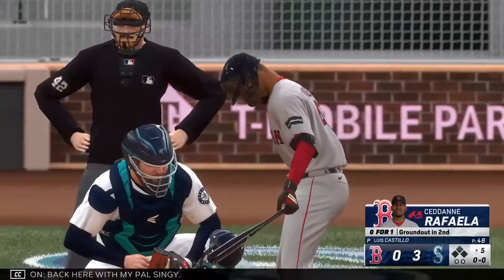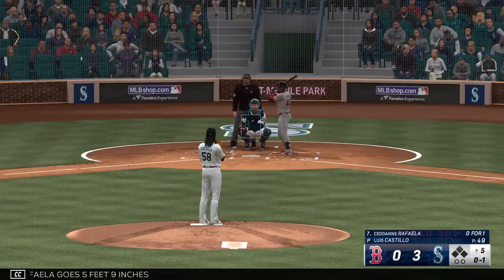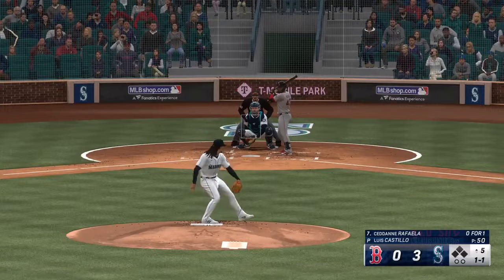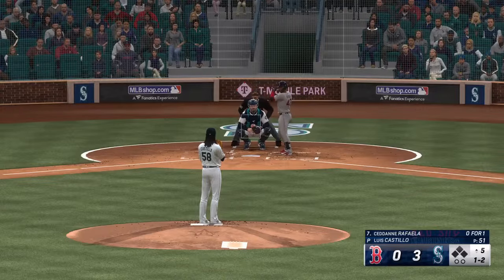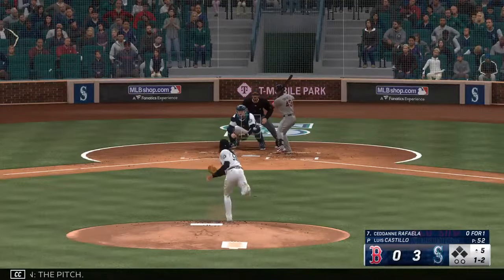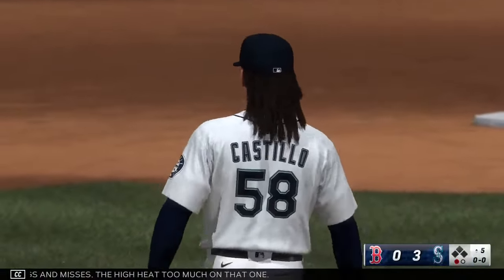Here with my pal Ziggy, and now the right fielder, Zidane Raffaella. Raffaella. And a pitch. Raffaella goes 5 feet 9 inches, 23 years old, and he's a native of Curacao. And ball one. Line of the pitch. Fights it off. He'll see another. The pitch. Foul ball still. 1-2 count. Righty delivers. Swings and misses. The high heat too much on that one.